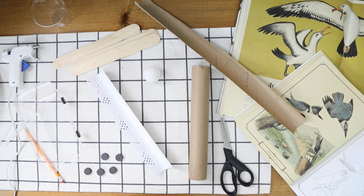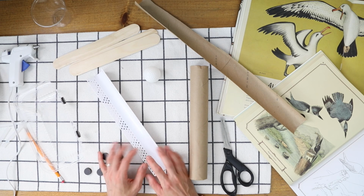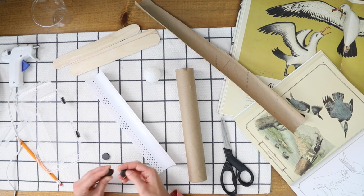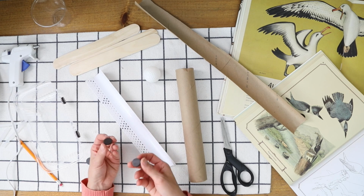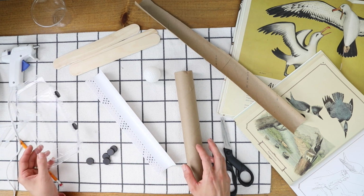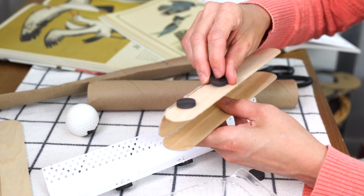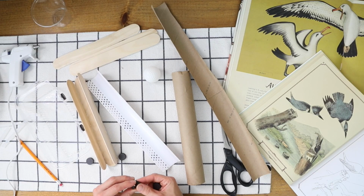What I love about making marble runs is there's no right or wrong way to go about this. Really, the possibilities are endless. The main thing to do for this particular project is to be sure that all of your pieces are backed with strong magnets. That way, you can easily rearrange each piece on the marble run for different configurations. I recommend just using a couple of magnets to start out. All right, I think it's time to give this a try.